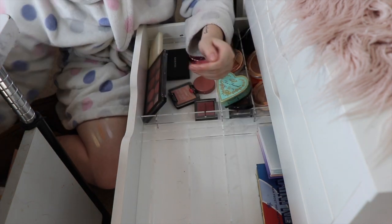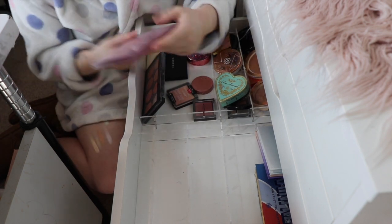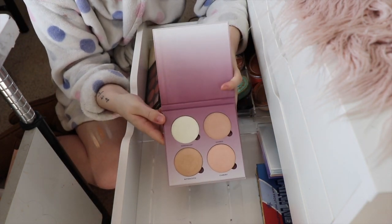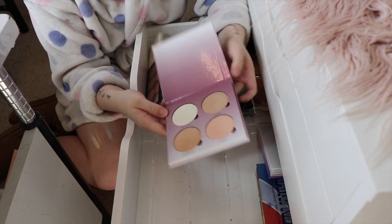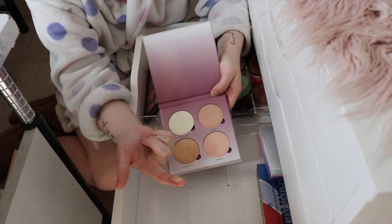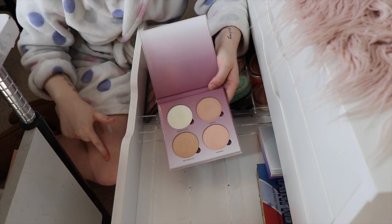The next Anastasia one I have is the Sugar Glow Kit. This one's absolutely beautiful. This one's probably my favourite one by Anastasia. I think this one is so beautiful. Let's swatch Butterscotch. Oh, I love it. It's so gorgeous.